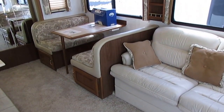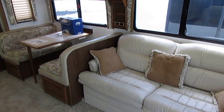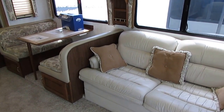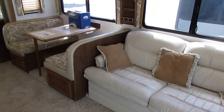But this would be a $300,000 motorhome at today's prices when it was new. And the fact that you can buy this and save $110,000, and I would hate to see how many tens of thousands of dollars has been spent on this motorhome over the last 17 years in service cost.